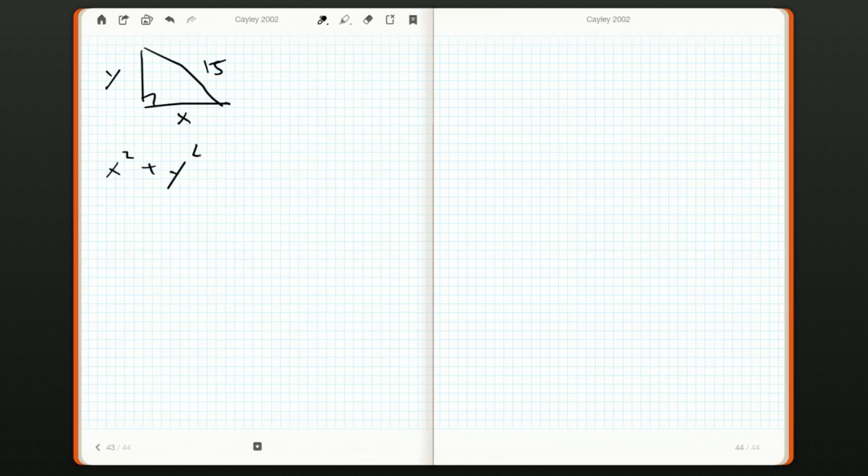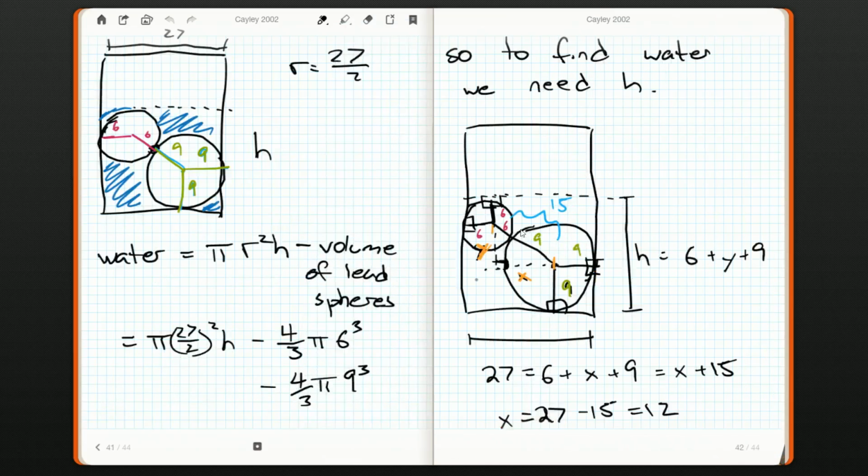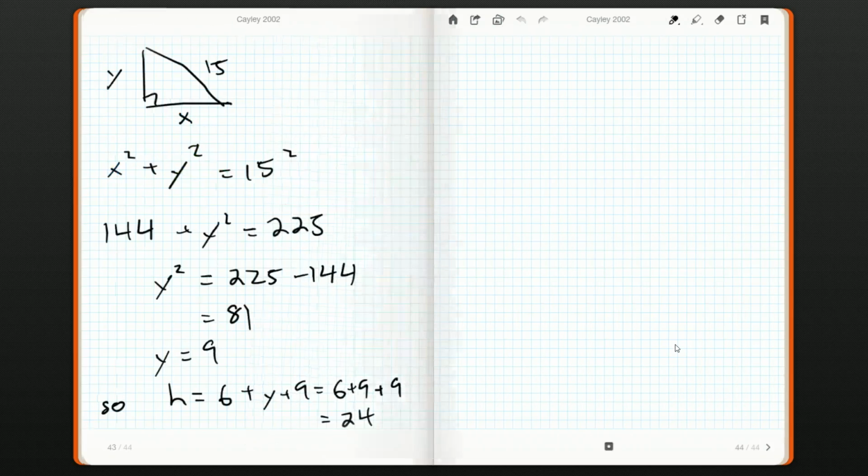So by the Pythagorean theorem, x squared plus y squared is equal to 15 squared. Well, I know what x is. So this is 12 squared, 144, plus y squared is 225. And we can rearrange, and we'll see that y squared is 225 minus 144. But that's 81. So square rooting both sides, we get y is equal to 9. So the height that we want, we know that was 6 plus y plus 9. Well, suddenly that's 6 plus 9 plus 9, and that's 24. Also, because y is 9, it looks like the center of our smaller sphere is exactly level with the height of our bigger sphere. Interesting fun fact, I guess.